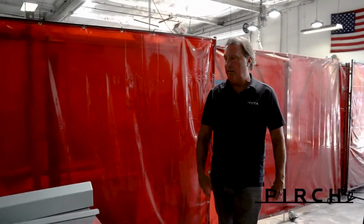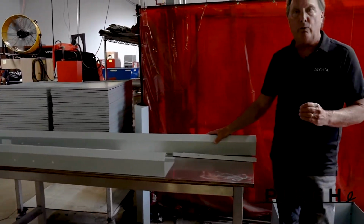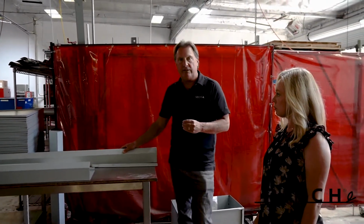As you can see, a lot of products on the floor right now. A lot of bends, all cold rolled steel. It's got a texture to it, like a galvanized, and it has a paint lock to it. So when we paint it, we don't have the issues that you could possibly have from other factories.